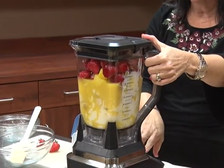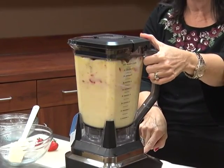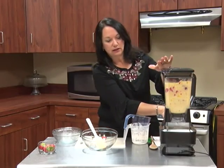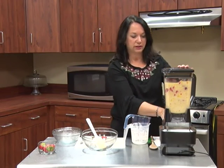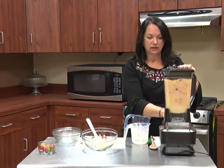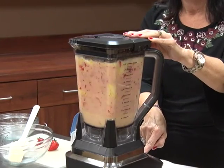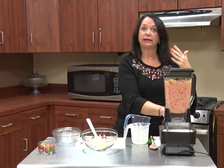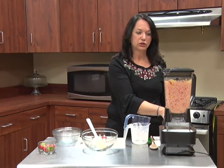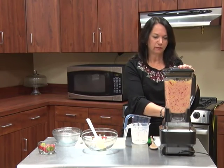Now, I have power on, and I'm just going to pulse a couple of times and see. And if you can see, I've already started from just that little pulse, the strawberries have already started coming down into it. So I'm just going to keep pulsing because I want a really nice strawberry look. And the reason why I like to pulse is because you don't want to go too far. You really want to make sure it's a good smoothie that you can drink with a straw or a spoon.